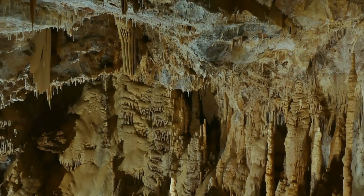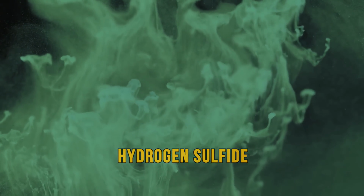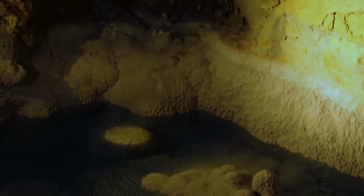In the depth of the cave, the air has twice less oxygen than the air outside. Instead, it contains a lot of carbon dioxide and hydrogen sulfide, so not the freshest air you can breathe. It's also pitch black inside the cavern. But despite, or should I say, thanks to, this cocktail of extremely harsh conditions, the site is a true goldmine for biologists. Shockingly, life seems to be booming here.